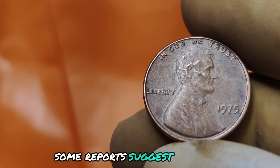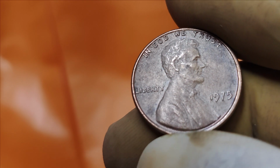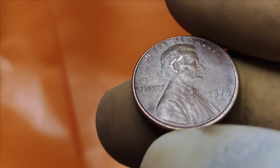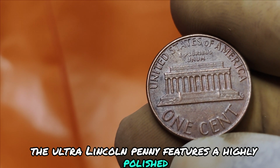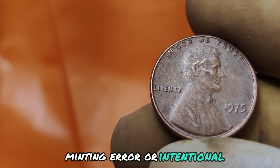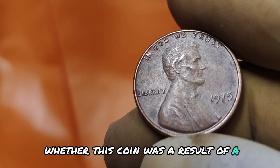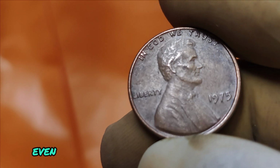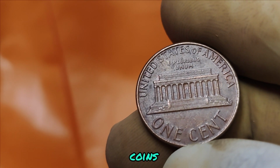Some reports suggest that a few 1975 Lincoln pennies were struck on an experimental aluminum planchet, which was never officially released into circulation. Others believe the Ultra Lincoln penny features a highly polished, proof-like finish that was never meant to leave the mint, minting error or intentional. No one is quite sure whether this coin was a result of a striking error, an unapproved experimental minting, or possibly even a test strike for the upcoming 1976 bicentennial coins.